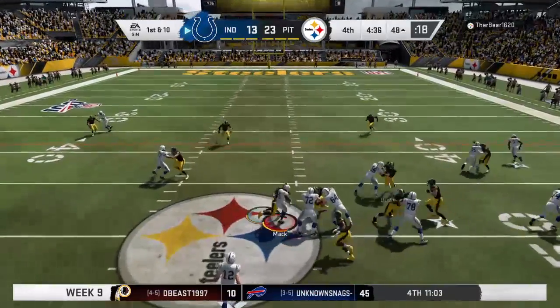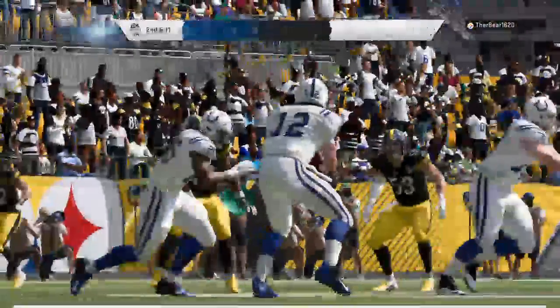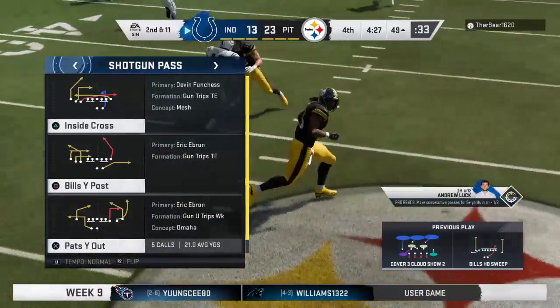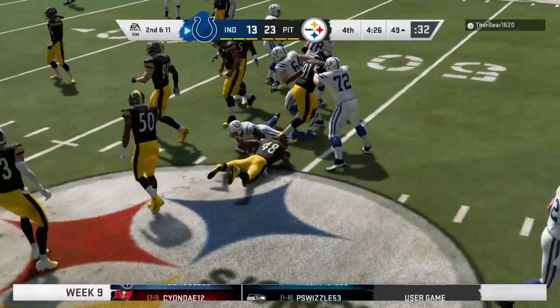Luck gives this one off to Mack. And that play will go nowhere. Losing yardage back near midfield at the 49. It's a loss of a yard there, and now second down brings up 2nd and 11 at the 49-yard line.